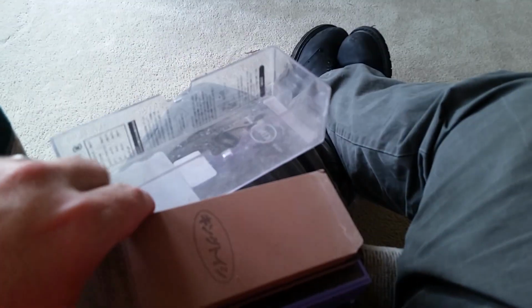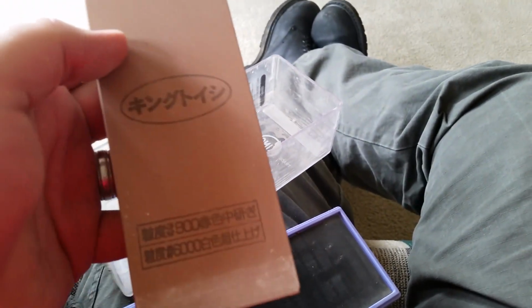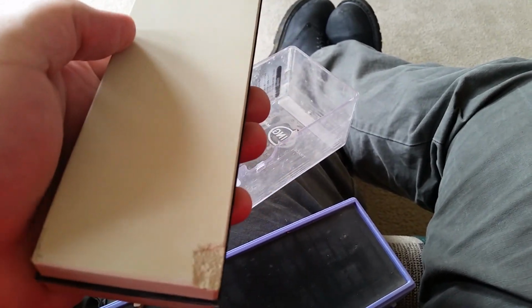Well, as always, the post office beats them up a little bit, so you can see the two corners got a little chip, but that's fine. I kind of expected that with the way it was shipping. The main thing I wanted is this big section right here and this section right here. For those who don't understand, this is a two-piece stone. This is the coarse side, and this is the smooth side.